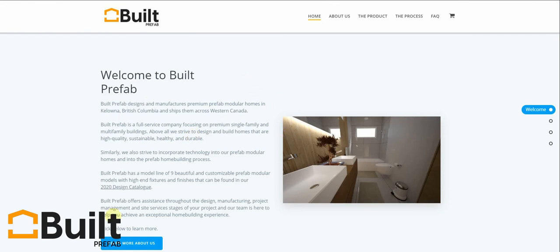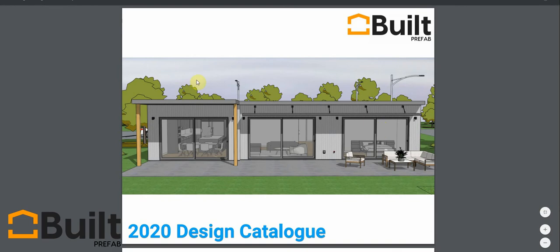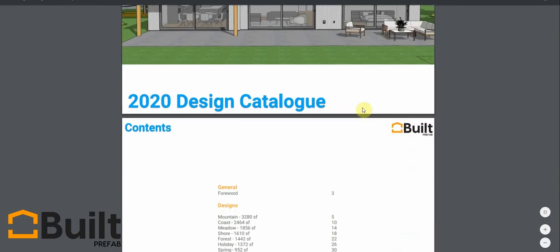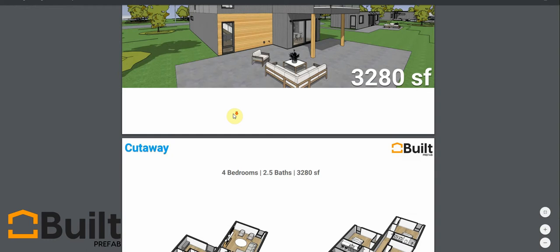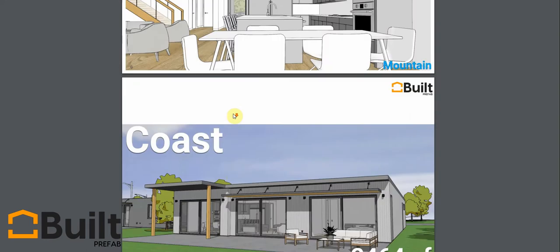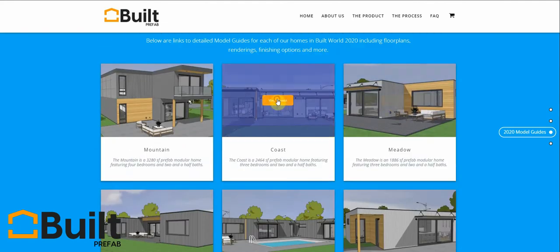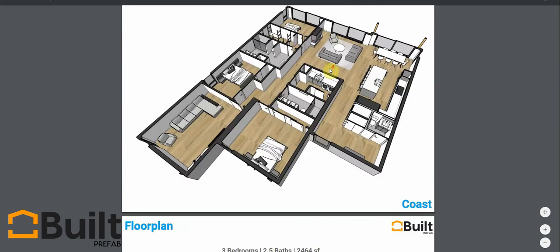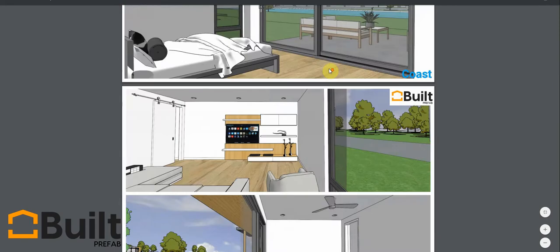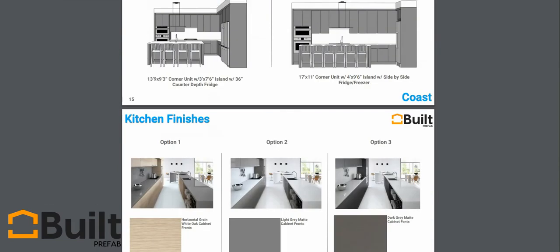So we won't go too far in here, but just so you know, we've got a design catalog for 2020 that's been revised, and there's actually a picture of the Coast right there. So we recommend you download this and take a look at the various models, but of course there's some general information here about every unit. And if you're really interested, we've got full product catalogs for these models. Like this one, the Coast brochure is in fact 30 pages long, so you can get a lot of information by getting in touch with us and taking a look at that.